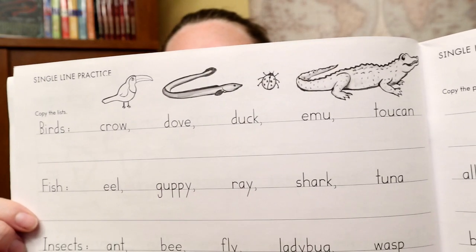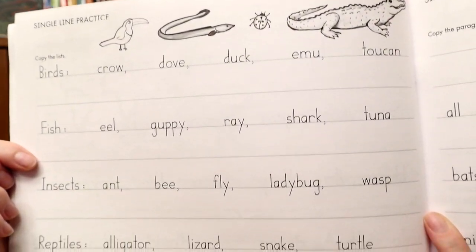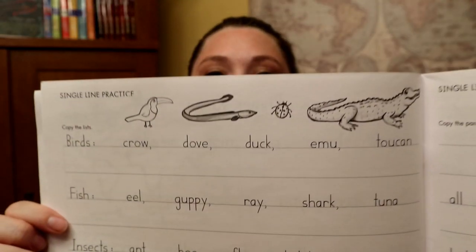So in their other things they write, I tell them as long as I can read it, it counts. If I can't read it, you have to do it again. But in these, I tell them to write their best. And if it's not their best, we're doing it again. So that's the only place I make them write really well.